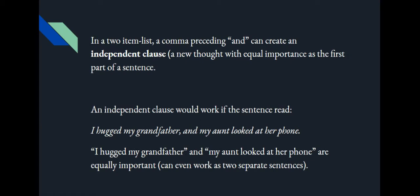Thus, when you approach a sentence, you must look at how the word and is being used. If it's being used to separate two independent clauses, then adding a comma is just fine. However, if and is being used to join parts of a list, then the list must contain three items or more. Only then is it appropriate to use the Oxford comma.